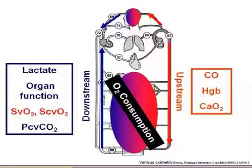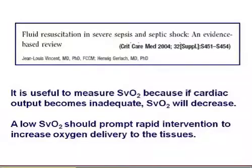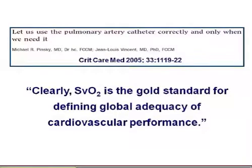So we are becoming maybe better at increasing oxygen delivery upstream, but I put oxygen consumption and extraction in a black box, because indeed it is a black box for us. And we try to evaluate it by looking at downstream events, and this is why we look at the SVO2 or SCVO2. It is exactly for this. Everybody loves SCVO2. Andy Rhodes loves SVO2. Jean-Louis Vincent loves SCVO2. Michael Pinsky.